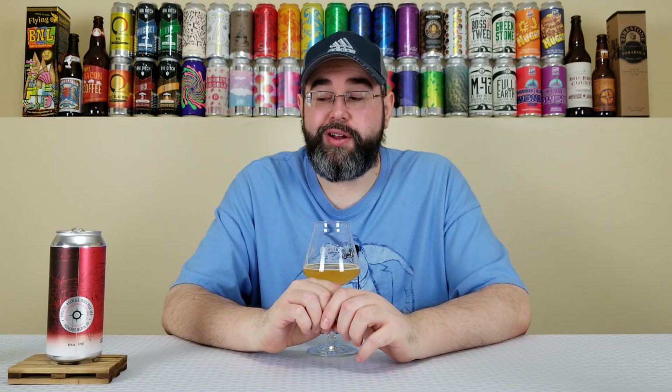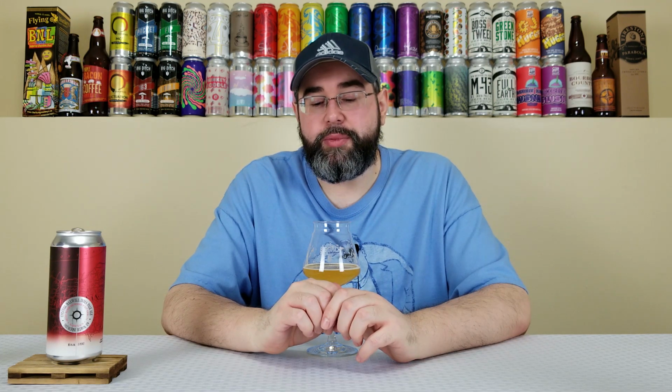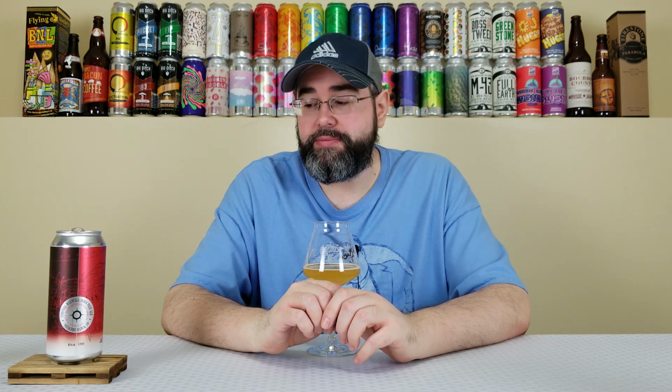This is really nice for 5.5%. If you see this hanging out on shelves in the Western New York area and you want something that's sub 6%, but drinks like a 7.5% beer, you want a hazy, juicy, enjoyable beer, this is the one for you. I'm really digging this. This is a nice beer. Kudos to 42 North for brewing this. This is damn tasty. So that was Colonel Maxwell from 42 North, and I give it a higher 4.25. Let's say 4.3, 4.35. They did a really good job.